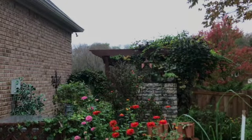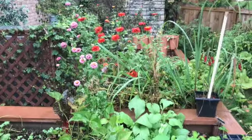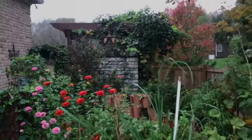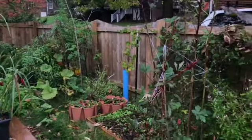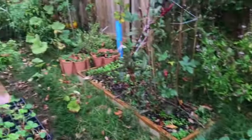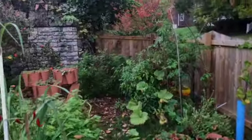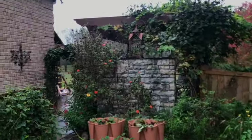So there it is. There's the garden as of late October. Still a lot of greenery, a lot of flowers, but when that first hard frost comes, a lot of it will die off. But like I said, it's just part of the cycle, and I'm excited about next year.